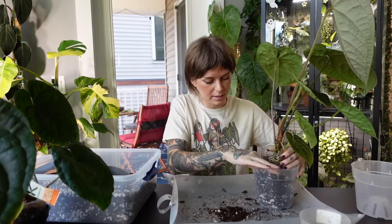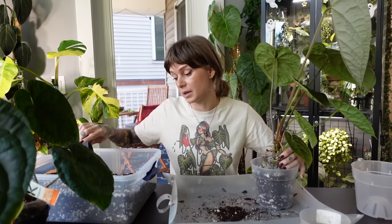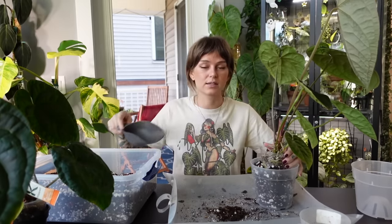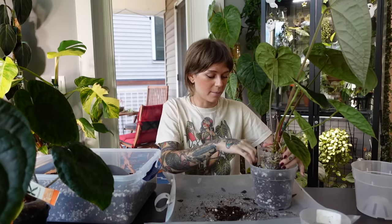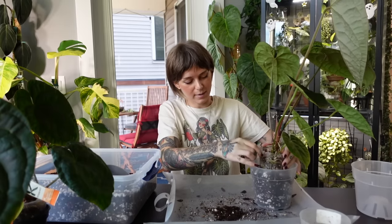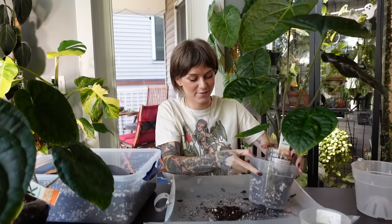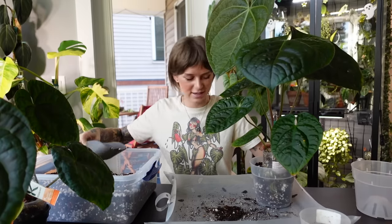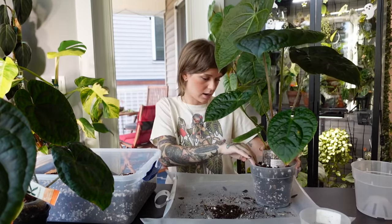Yeah, these guys are gonna be happy because they were getting bone dry, really being underwater just because I could not keep up with those tiny pots. These should have been repotted so long ago. I'm just behind and I'm in catch up mode right now, just trying to get my life together, trying to get my plants together. I'm in catch up mode in various different aspects of life right now. I'm just trying to be on top of things. So that's why I am getting things done now.